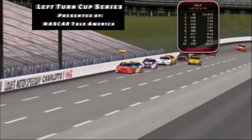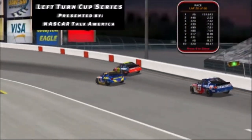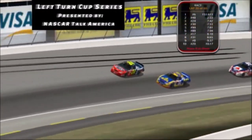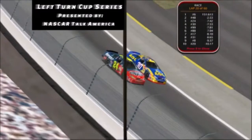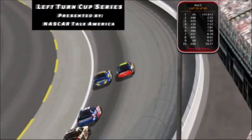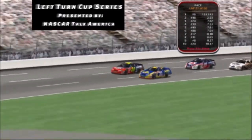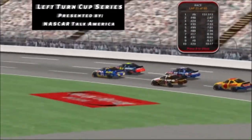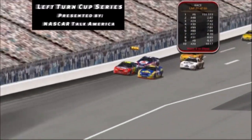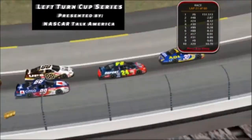Look, there's Matt Kenseth, your pole sitter back there, but Jeff Green back on the inside of Jeff Gordon. Is he going to be able to make the pass? The thing about Gordon, anybody who's tried to pass him, he's been able to get a run off that turn, but not quite as good as he's been getting. And I think the 30 is going to be able to make the pass here, and he does. Jeff Green up to third.